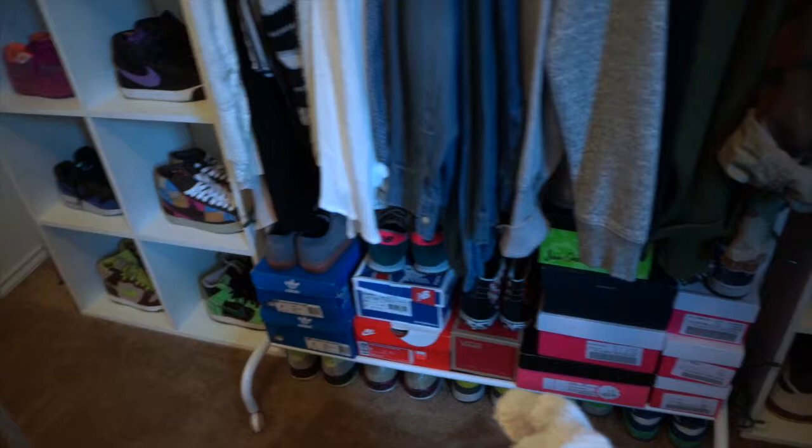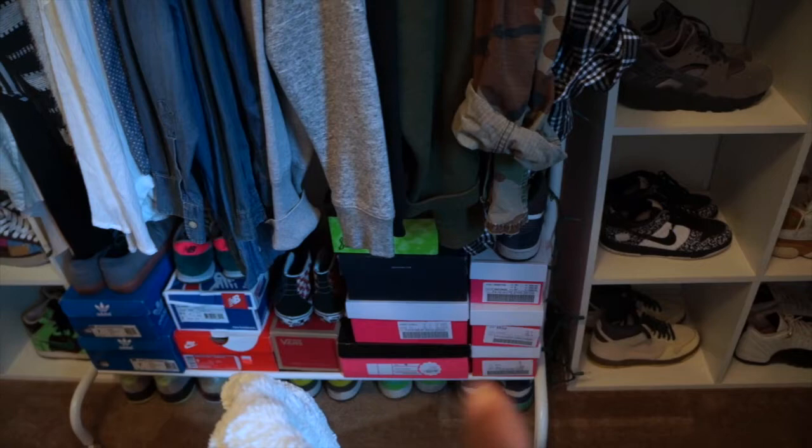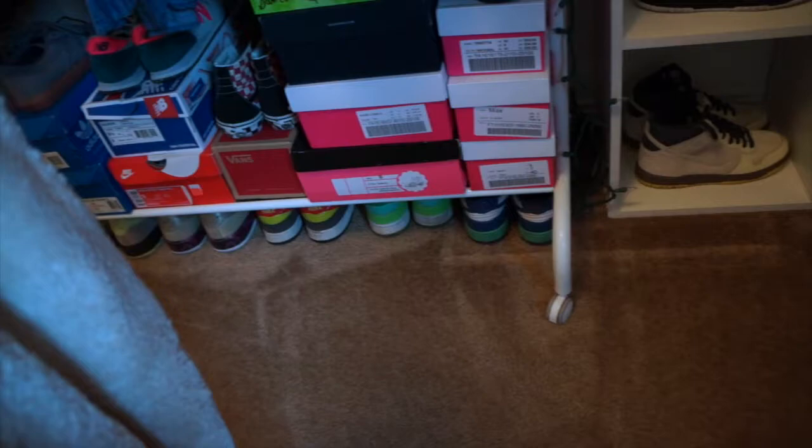And then on the shelf that's underneath on this rack, I house more sneakers and the stuff that I have in boxes. So a lot of my casual shoes are right in here, and I keep them in the box still. And then there are sneakers underneath there also.